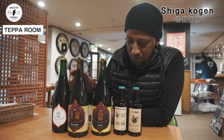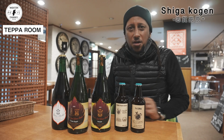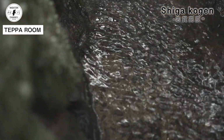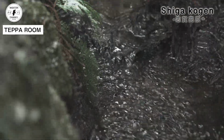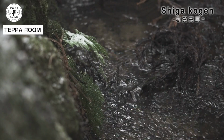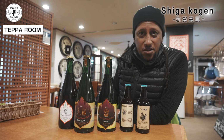My kind of size. But you can also take away some of the regular beers that they have bottled and made here. All this stuff, by the way, is made from the spring waters around Shiga Kogen, and locally made and sourced with all that stuff that's just right around this area. So it is one of my favorite things. So if afterwards you want to leave, you can take one of these with you.